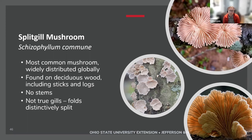And what's interesting about this one is it's very much like chanterelles. If you look at the underside, it does not have true gills like a lot of mushrooms have. They actually have folds within the tissues that make it seem like it has gills, or gives it the name splitgill.